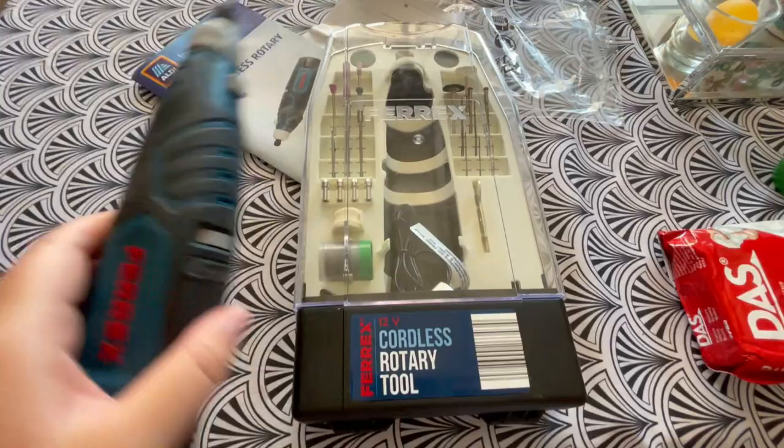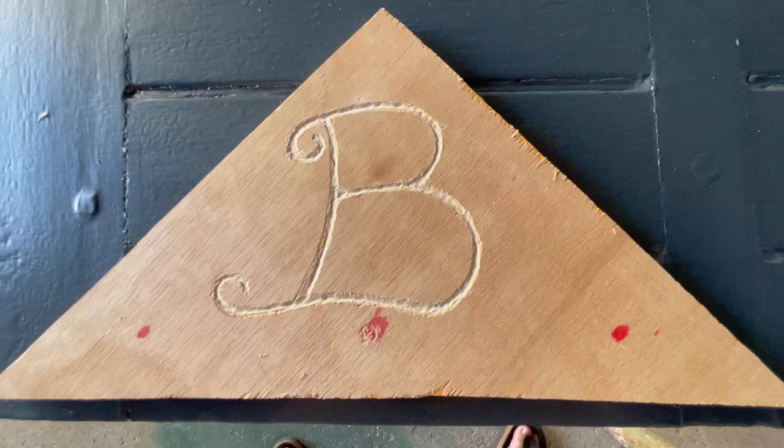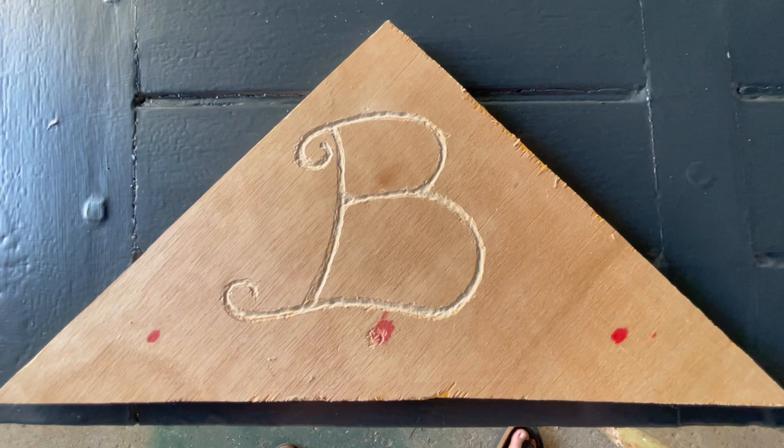$16.99. And yeah, I used the engraving tool last night for the wood to go on the end of the wash house. And this is what I engraved into the wood, B for butcher. So I'm going to give this a couple of coats of grey to start with.